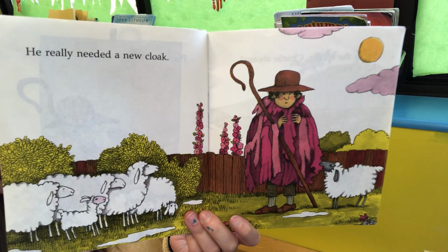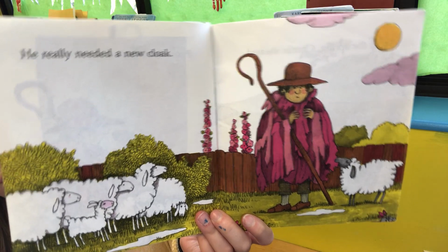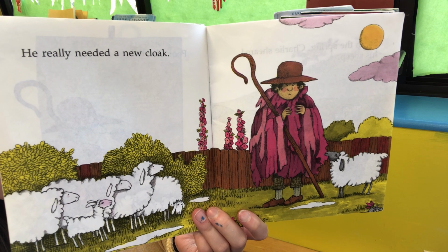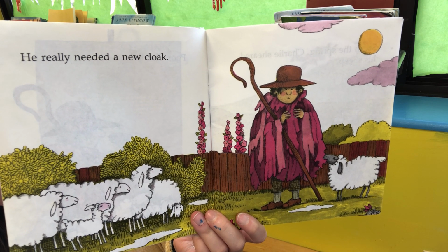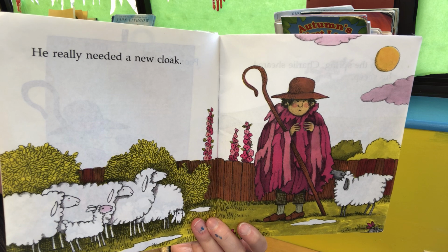Let's see what happens. Is he gonna buy a new cloak? Is he gonna go to the store? What do you think? Do you think he's gonna go to the store and find a new cloak to wear? Do you think he's going to make one on his own? How do you think we can create a cloak? What do you think we need to make a cloak?